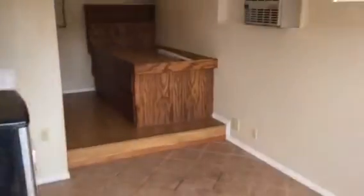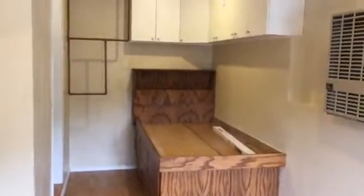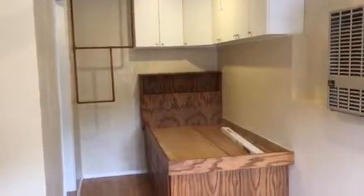This is Tony. Today we're in Pacifica on Lewis Lane. It's the end of Lewis Lane on a cul-de-sac. This is a two-unit building.